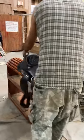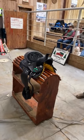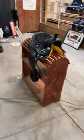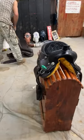S18. I don't know what size seat that is. It looks like a 10-inch. All right? Looks like a 10-inch little pleasure saddle now. Little kid's pleasure saddle. You got the ruler? Go to the office and get a ruler.